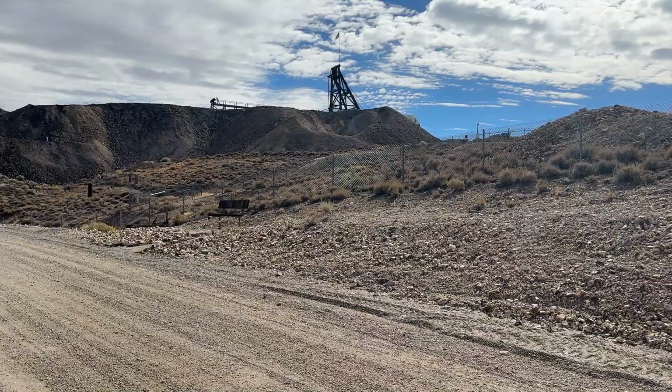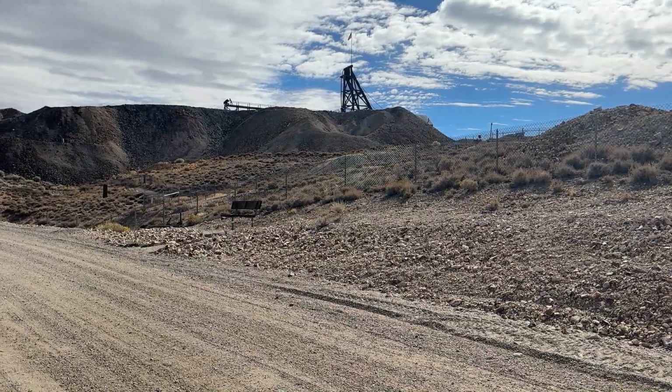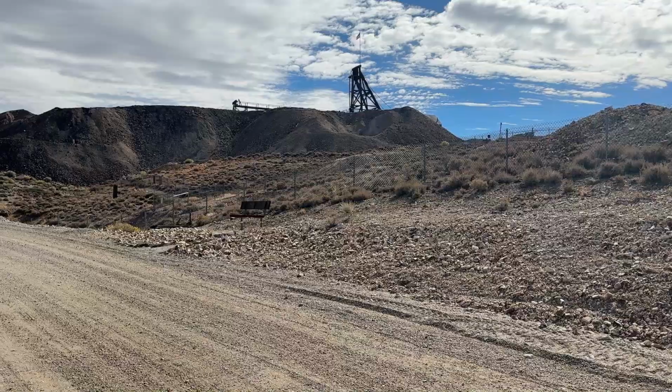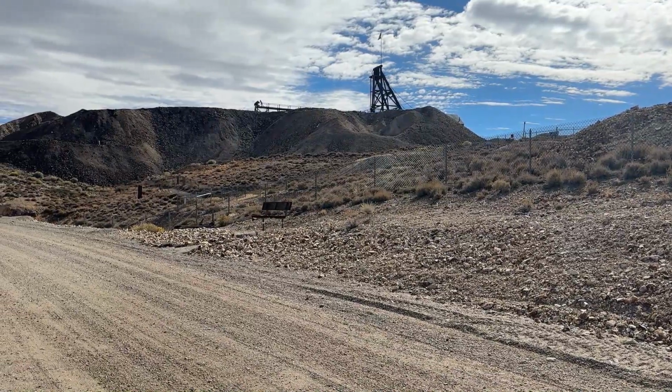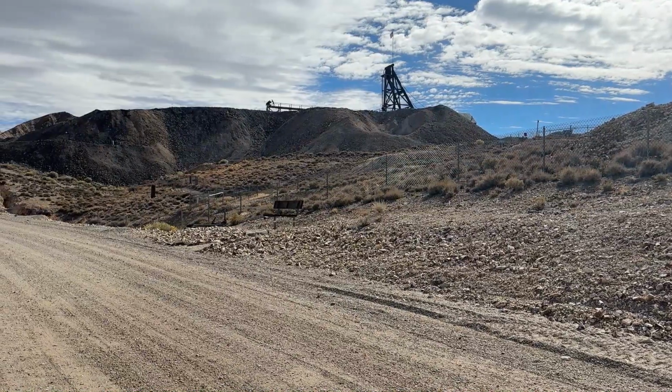So anyways, let's go see what's up there. That's pretty neat up there, that head frame. I believe it's called a head frame. And up to the left is kind of a sculpture of a guy dumping ore at work.